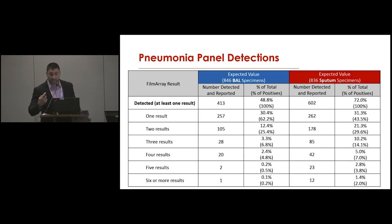In sputum, there's even more. So 72% of sputum specimens were positive for at least one analyte, with many more having a higher number of co-detections. So highly positive sample matrix.